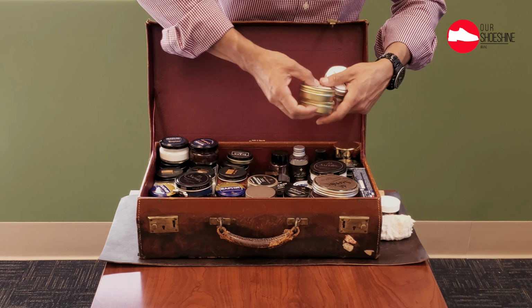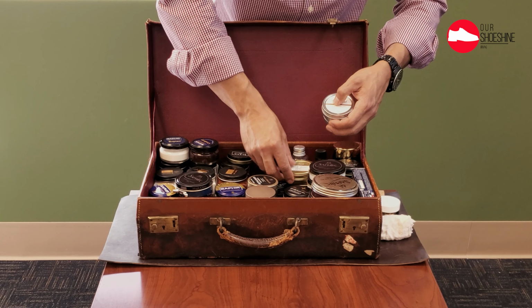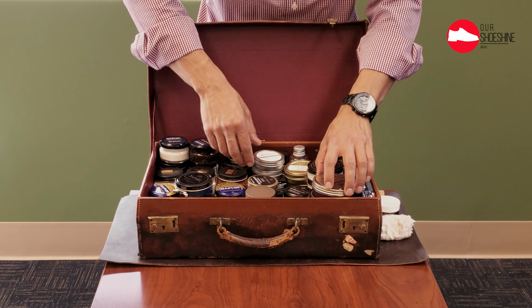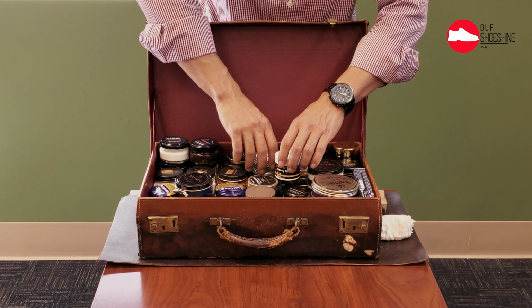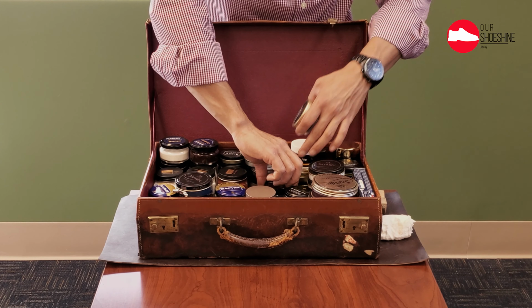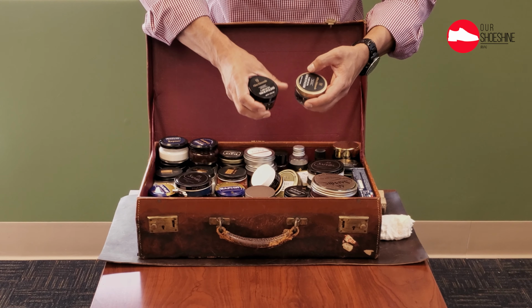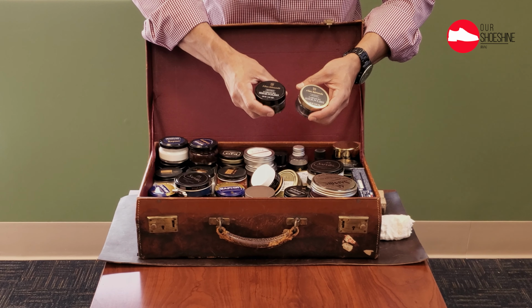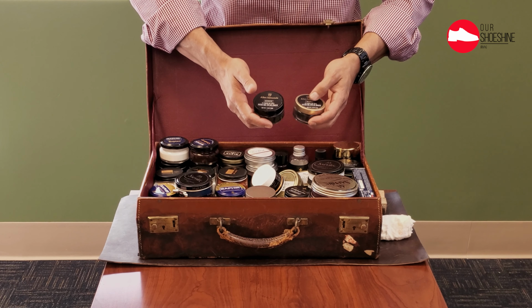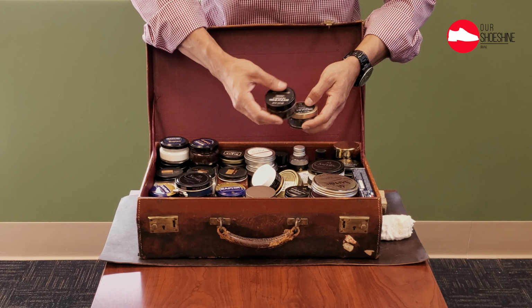What else do I have here? I try to keep them arranged by maker because they use similar tins and similar containers, so it makes more sense for me to stack them based on who's making it as opposed to the shape that they have. Let's see. I have some products from Allen Edmonds. Some people like their Allen Edmonds treated with the Allen Edmonds products, so I have basics from them, the brown and the black.